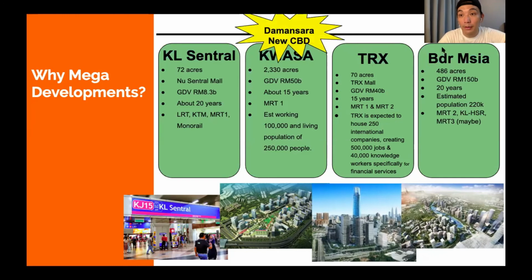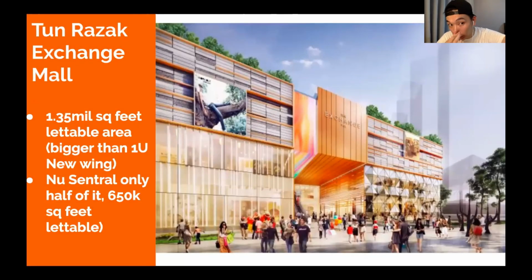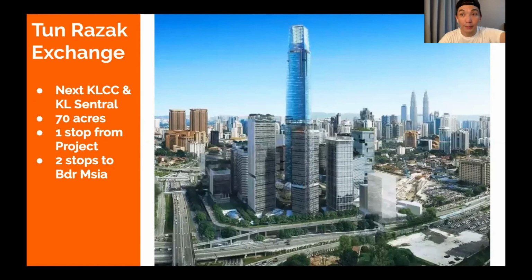So Kwasa will be the Damansara New Central Business District. Then TRX would be the KL New Central Business District. Tun Razak Exchange has 1.35 million square feet of lettable area, which is even bigger than 1U, the New Wing site. New Wing is about 1.1 million square feet, and then New Central is only 650,000 square feet lettable area. So you can compare: if we are saying KL Central is equivalent to TRX today, TRX is 2 times bigger than it. Then of course, it will be the next KLCC and KL Central.